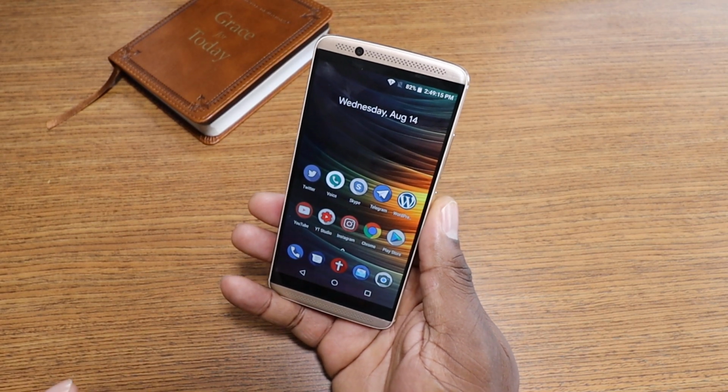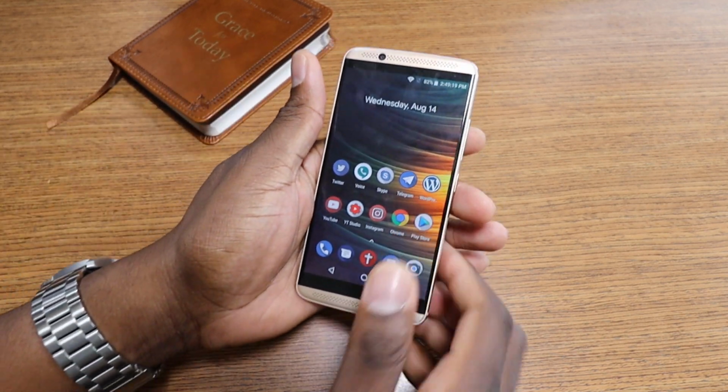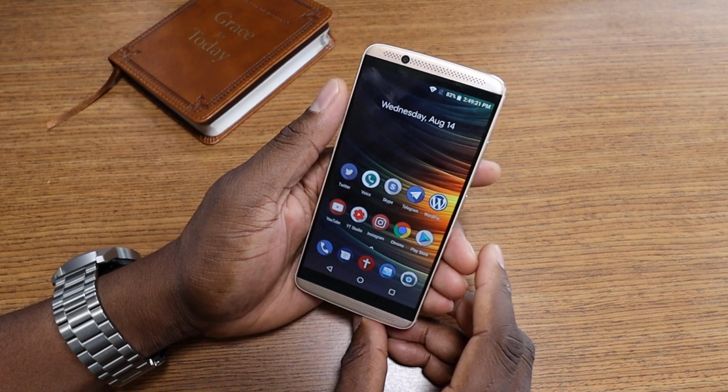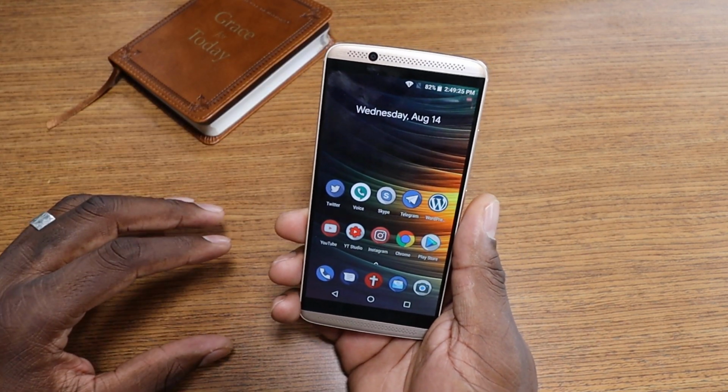It's totally worth it, folks. I kid you not. I wouldn't lie to you. It's totally on point. And as long as you can get a nice protective case for it, keep it in pristine condition. Now, there is the Axon 7 Mini as well.